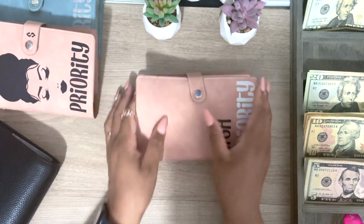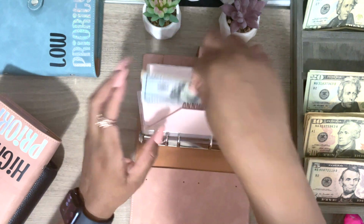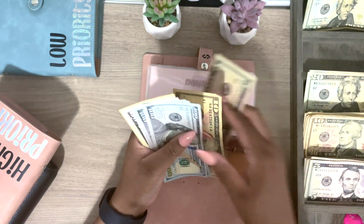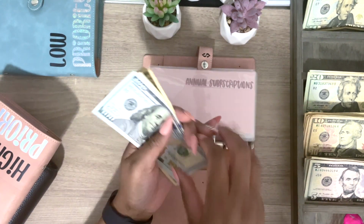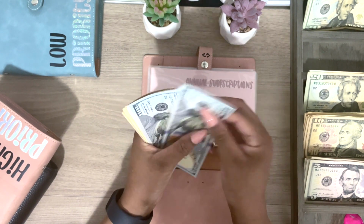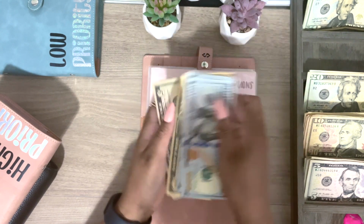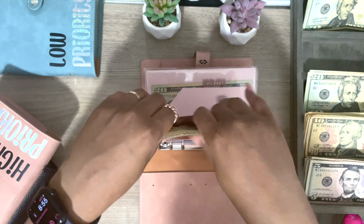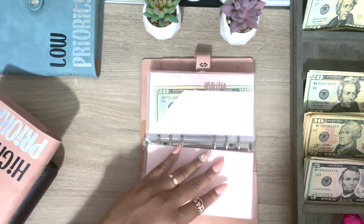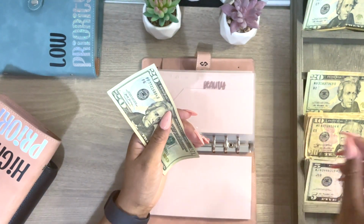And so that is it for my high priority binder. Moving on to my low priority. Annual subscriptions is going to get 15. So 10, 15. And so annual subscriptions now has 435.